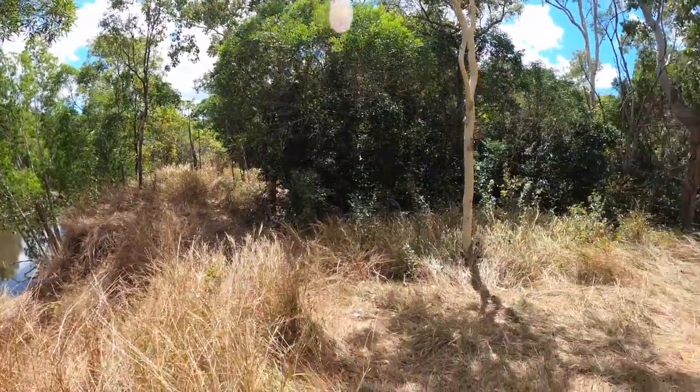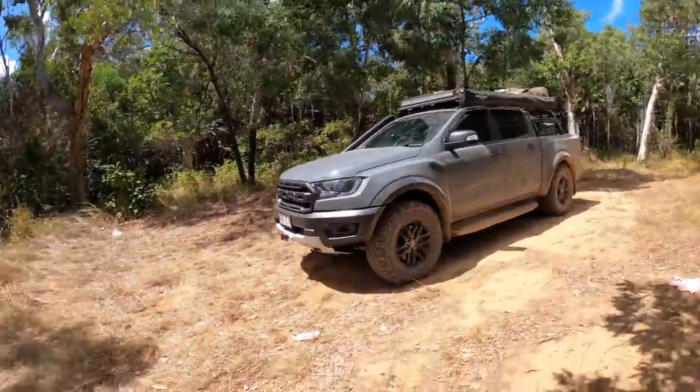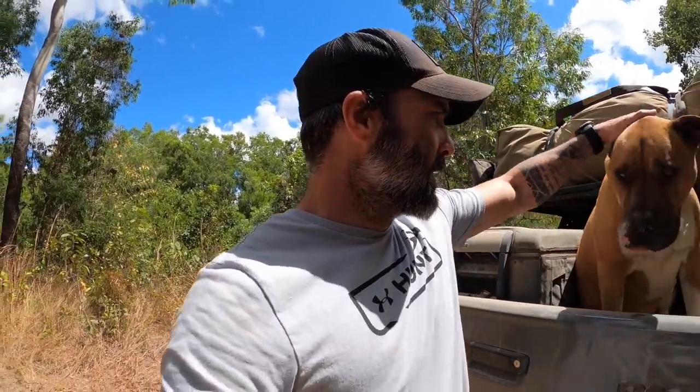But now we've got to backtrack. It's only supposed to be a little 19 kilometer detour, but now we've got to backtrack and link back up where we were going from before. So hey mate, getting a bit dusty. All right, well, we'll do that again.